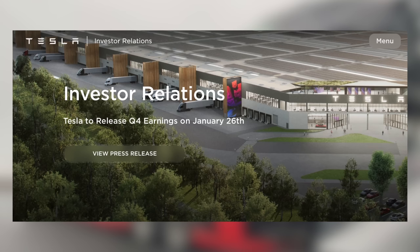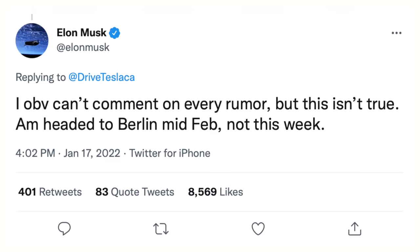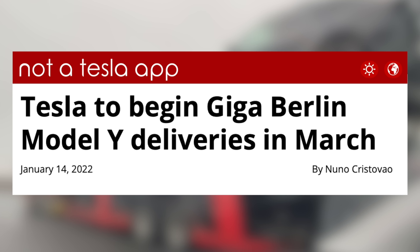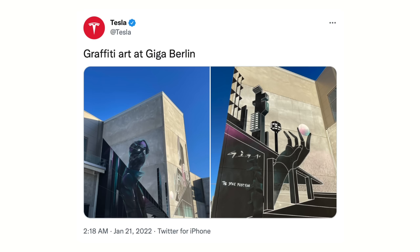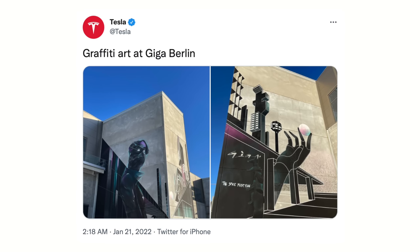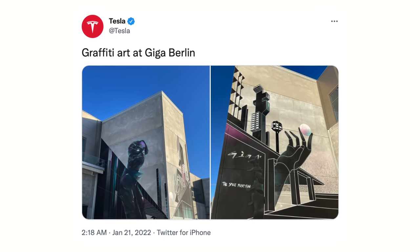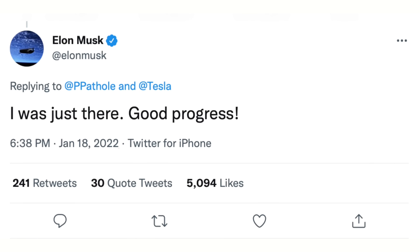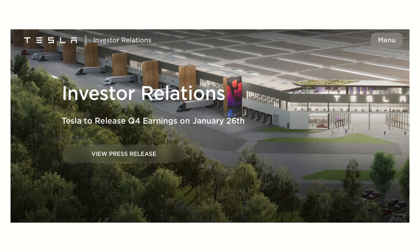We should get updates soon on Tesla's earnings call taking place on January 26th, but the latest we've heard for Berlin is that Elon Musk plans to visit that factory in mid-February. That lines up with the latest rumors that Tesla plans to begin deliveries out of that factory in March. Tesla also posted photos of the graffiti art that they are putting up at that factory, or at least artists are putting up. Lastly, regarding factories, Elon said that he just visited Giga Texas and there is great progress there, so again, hopefully we'll get clarification on January 26th.